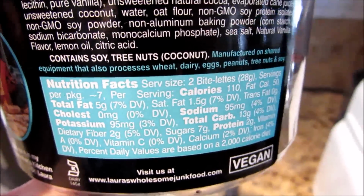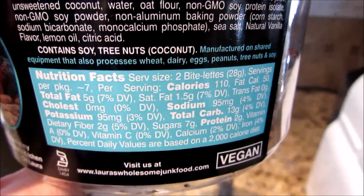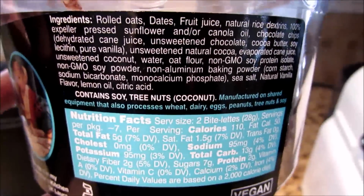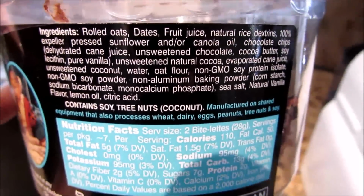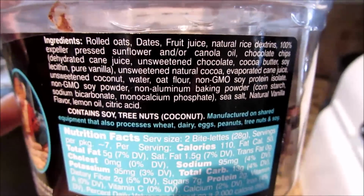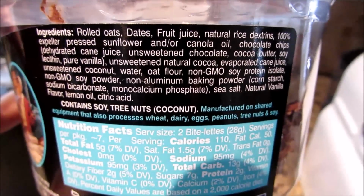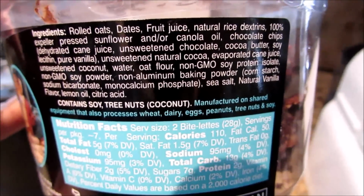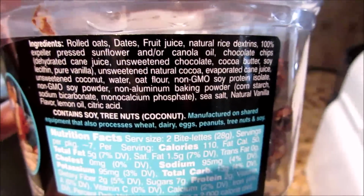I don't know if you can see that. But obviously, calories, fat, carbs, sugars, all of that is going to go into the points for this. But what's interesting is there's no sugar in here. There's oats, dates, fruit juice, oil. The chocolate chips have some cane juice. I mean, there's definitely some things that are sweet, like the cane juice and possibly the obviously the dates and the fruit juice, but there's no straight up sugar.